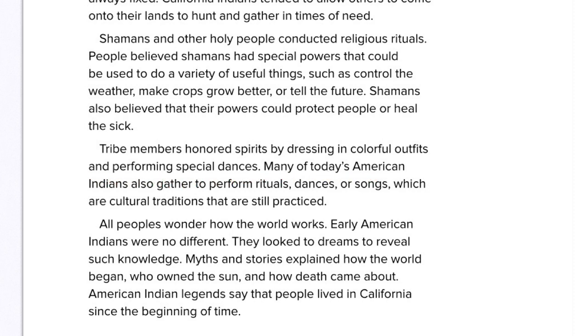Many of today's American Indians also gather to perform rituals, dances, or songs, which are cultural traditions that are still practiced. All peoples wonder how the world works. Early American Indians were no different. They looked to dreams to reveal such knowledge. Myths and stories explained how the world began, who owned the sun, and how death came about. American Indian legends say that people lived in California since the beginning of time.